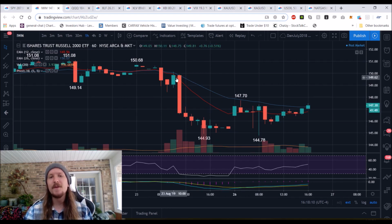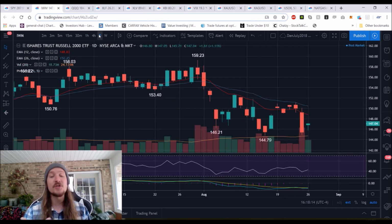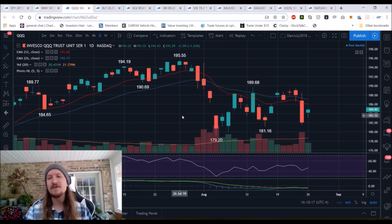And if they break, then we look to Friday levels. So we'll have to see where we start tomorrow to dictate whether it's more likely that we see a bull break or a bear break of the daily inside bars that formed today. QQQ, same thing. Daily inside bar, we have a beautiful equilibrium with a higher low down at 181.56. And we'll see which direction we break tomorrow.